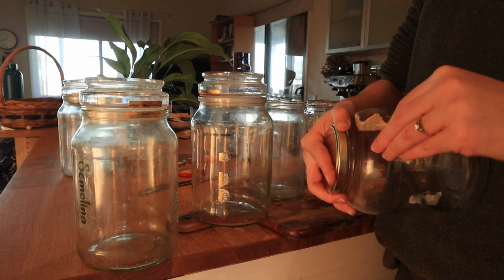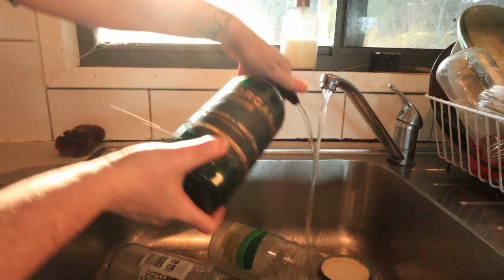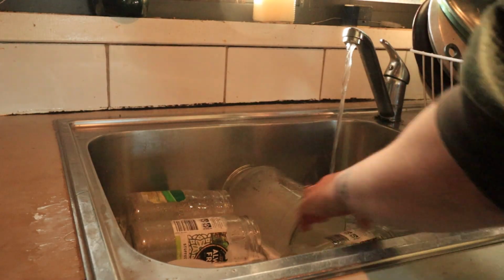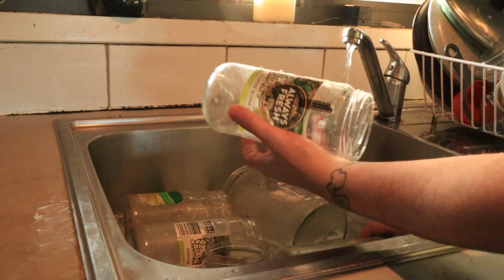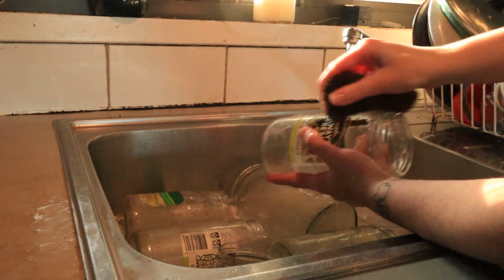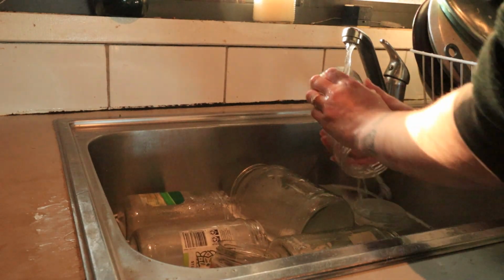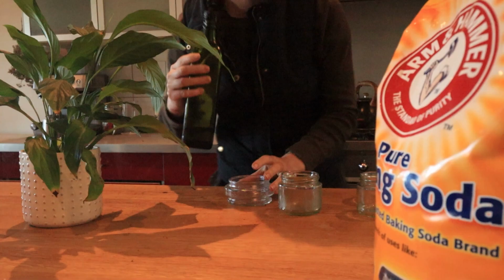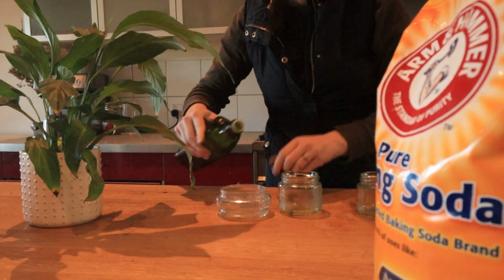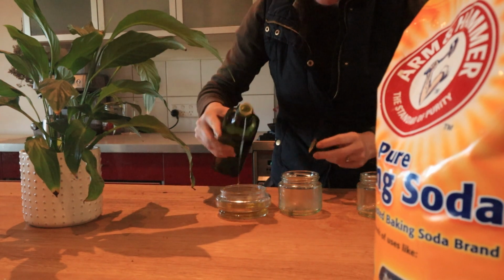I start off by scratching off any stickers that I can, and then I soak them in some boiling hot soapy water. And once they've soaked for a while, I use my coconut core scrubber to give them a really good scrub to get all of the residue off. Sometimes this takes a few tries before it truly comes off, but hot water seems to do the trick. The jars that are a bit harder to clean, I'm going to make a paste with olive oil and baking soda and rub them with that.